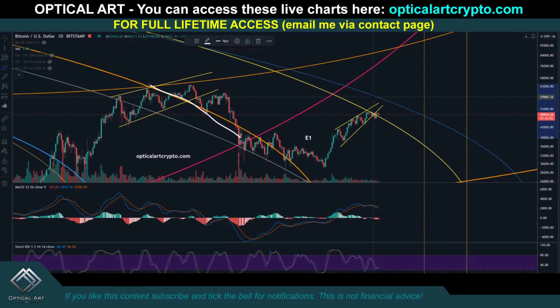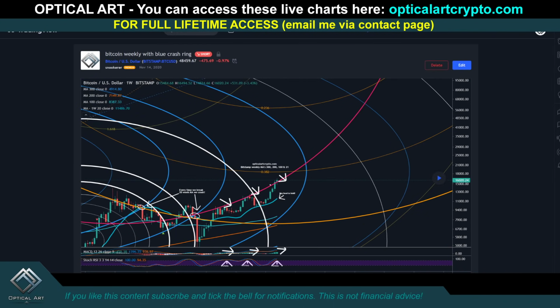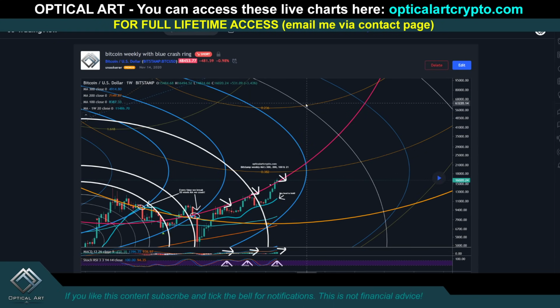This is the same orange ring and the same yellow ring. But I just want to show you that this is a published version of this chart. So you can see here, this orange ring right here is this orange ring right here. So notice we'll push up, make contact with the orange ring, ride down the white ring, find support right here where these two intersect.